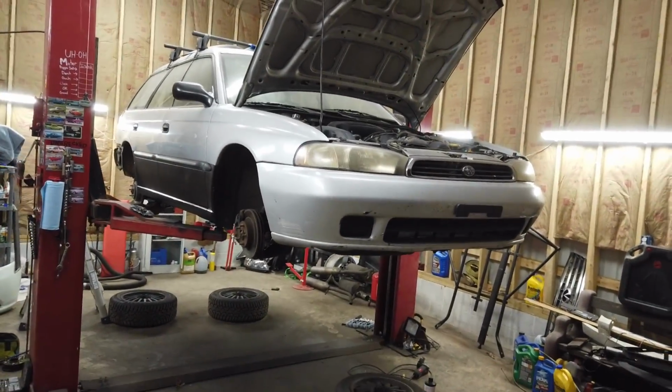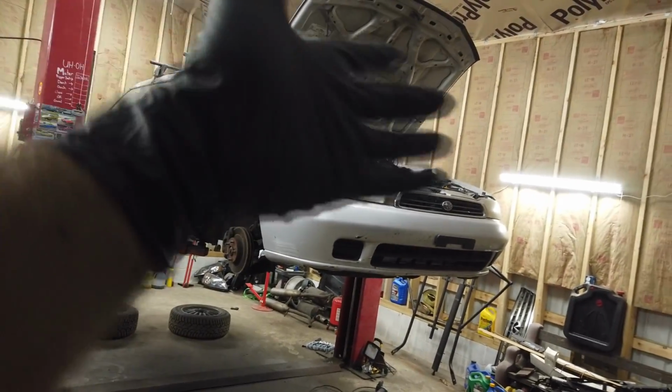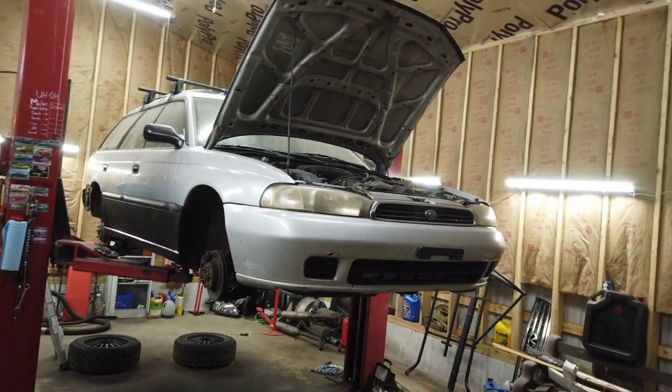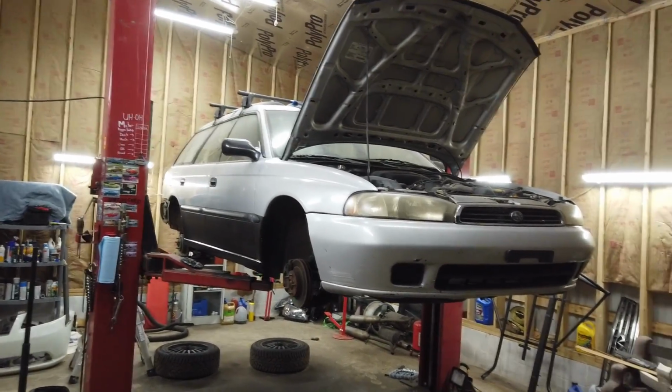So I'm also going to do some labeling tonight. If I have time, I'm going to start labeling lines and mark them on the engine and on the line itself, so I don't get everything mixed up whenever I go to put it back together.